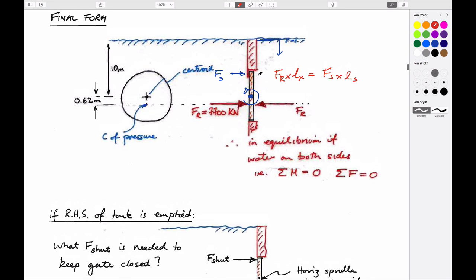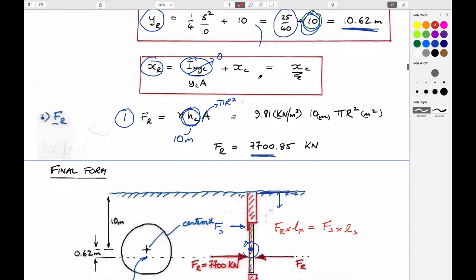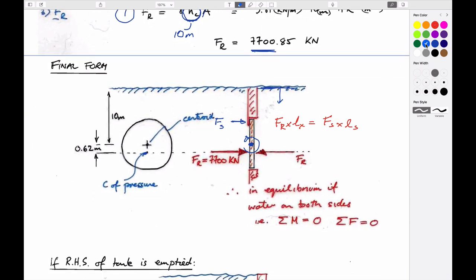The diameter of this plate was what? I didn't even look. Is it 5 meters? Sorry, radius was 5. So in these, this is going to be 5 meters. This, we don't know. The resultant is going to be 7,700 kilonewtons. And the lever arm relative to this is going to be 0.62 meters, or 25 over 40 meters, if you prefer fractions.